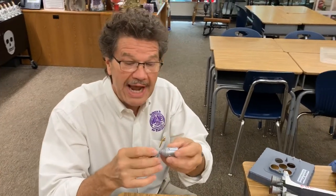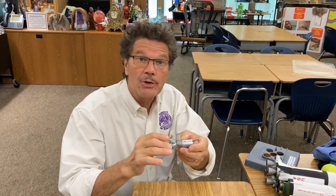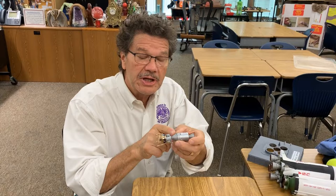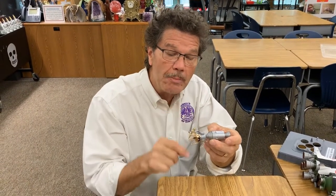So the whole time they're headed towards the moon, the astronauts, the three of them, Neil Armstrong, Buzz Aldrin, and Michael Collins, are living in the command ship, and they can have access to what's called the LM, or the lunar module.